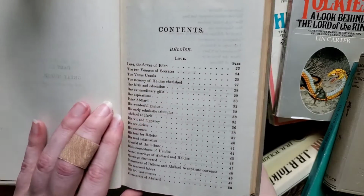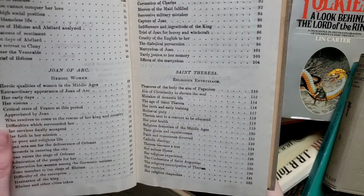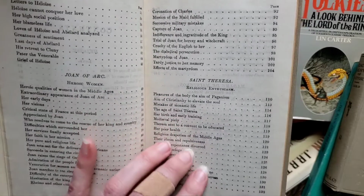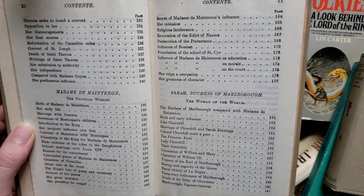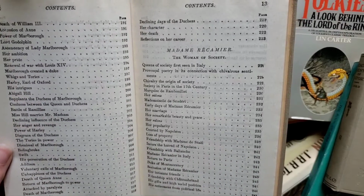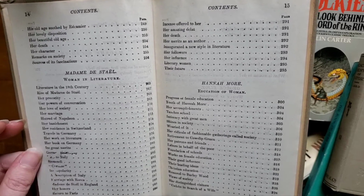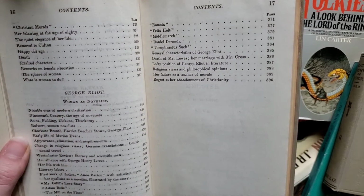Looking at the contents, the topics looked very interesting to me. Just reading over that, we've got Joan of Arc and Heroic Women, St. Teresa and Religious Enthusiasm, interesting. The Political Woman, the Women of the World. Very cool. The Women of Society. Women in Literature. Ooh, I might just have to skip ahead to that one. Education of Woman and Woman as a Novelist, George Eliot.